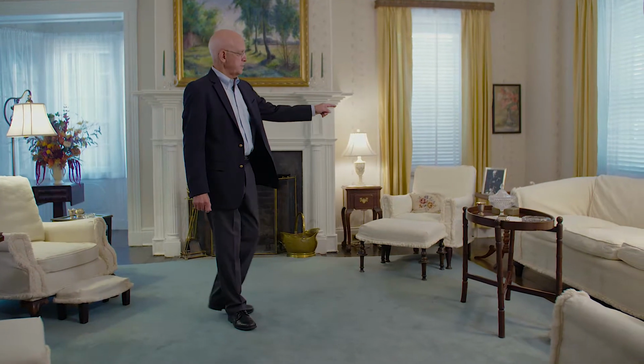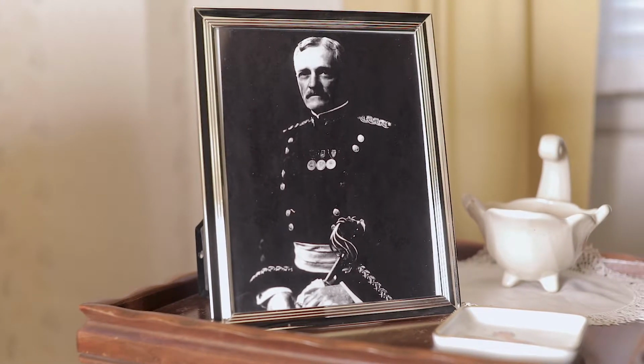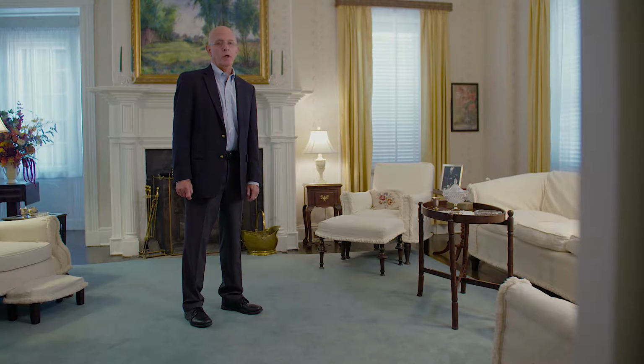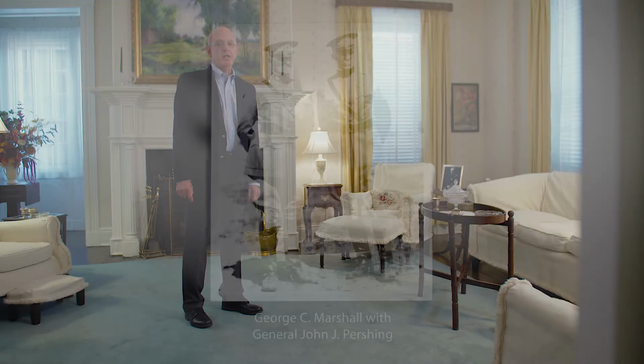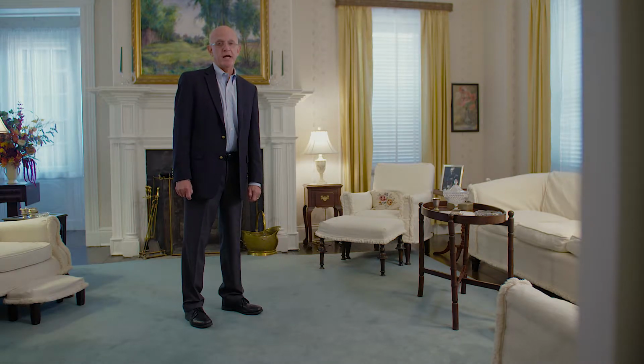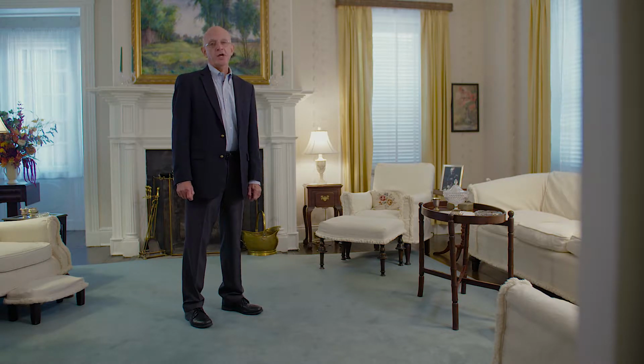The photograph on the table is General John J. Pershing, Blackjack Pershing, who was commander of American Army forces in France in World War I. Marshall served on his staff and later served as his personal aide at a time when Pershing was Army Chief of Staff. The two remained close, and Pershing served as Marshall's best man at his second wedding in 1930.